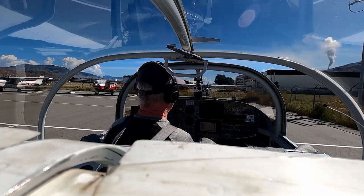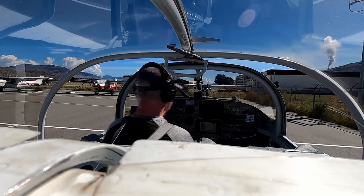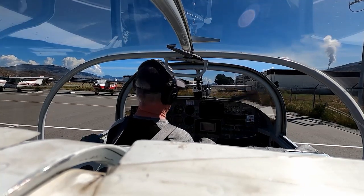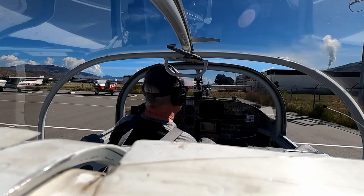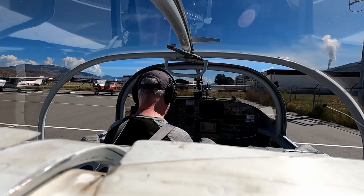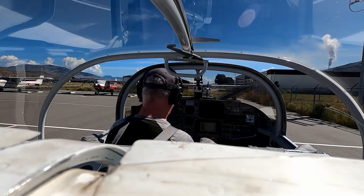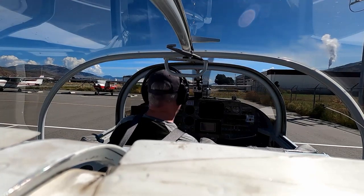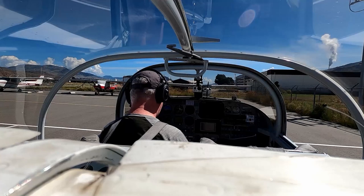Good oil pressure. Fuel pump off. Mixture lean aggressively for ground ops. Fuel 16 gallons, that's about right. Flaps up. And elevator trim to neutral.